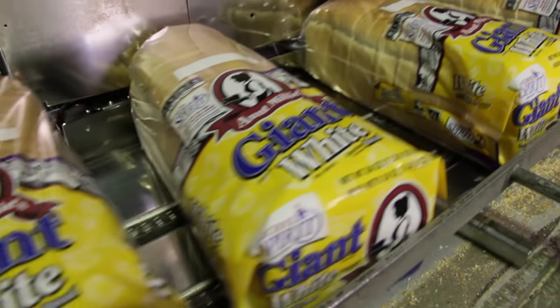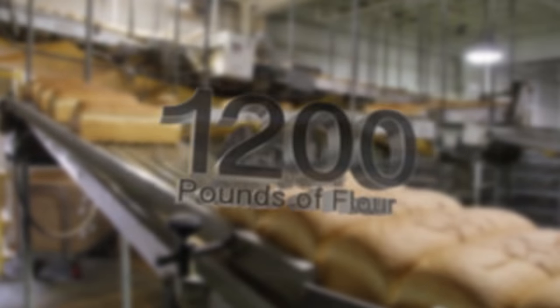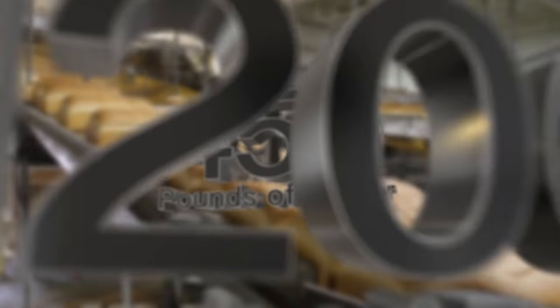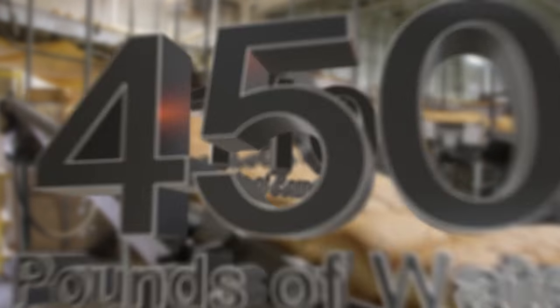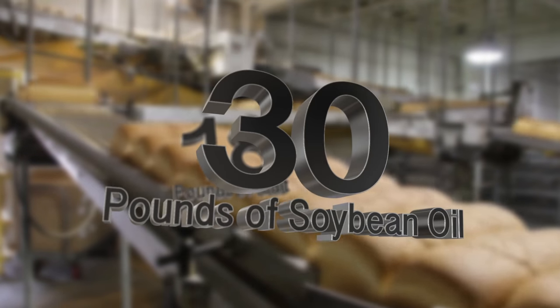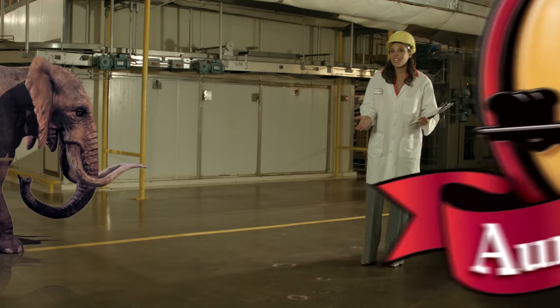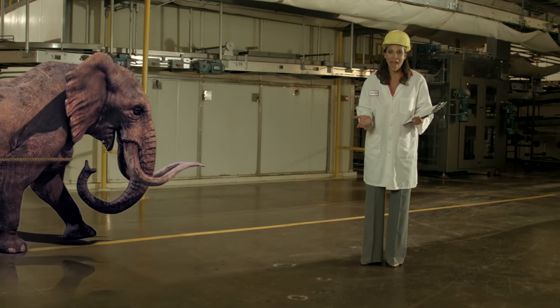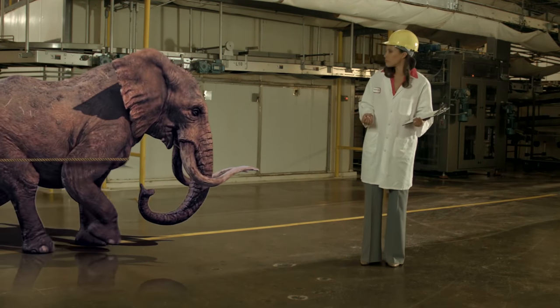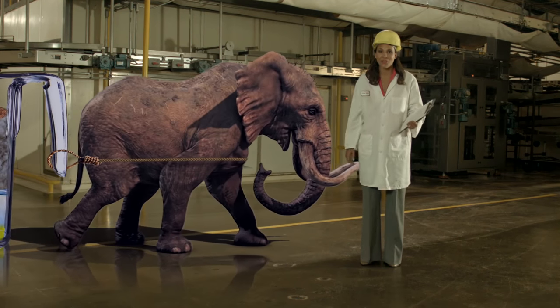Speaking of ingredients, one batch of Aunt Millie's Deluxe Giant White Bread takes 1,200 pounds of flour, 450 pounds of water, 110 pounds of corn syrup, 100 pounds of cream yeast, 30 pounds of soybean oil, and 18 pounds of salt. The finished dough can weigh more than 2,000 pounds, or as much as an elephant, which yields 1,200 loaves of bread.